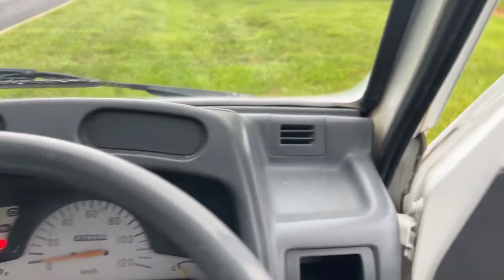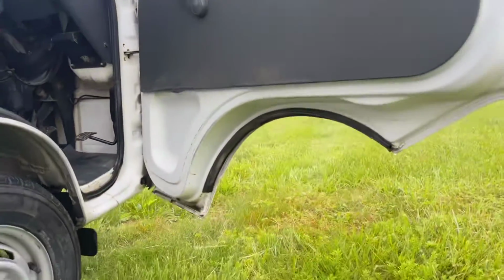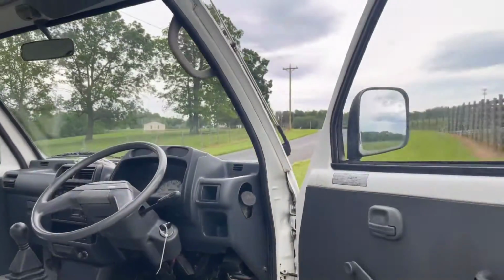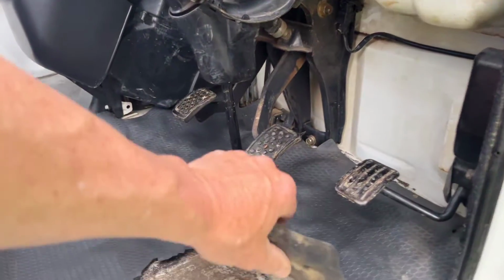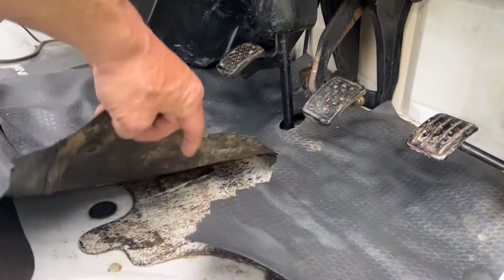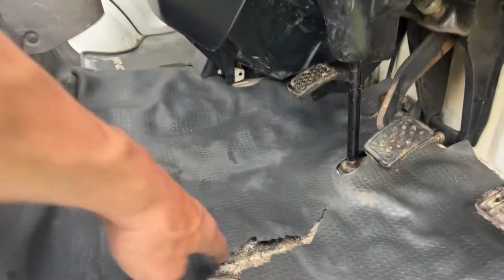Well, it does sound like... I'm sticking with it. That air does not work. I'd be very surprised. Under here, it looks really good. You can see it's just glue marks and no rust.